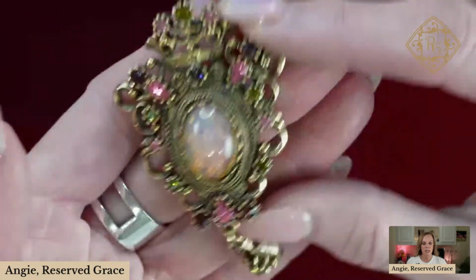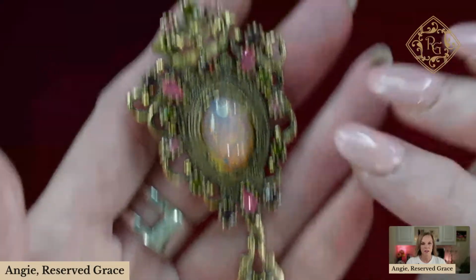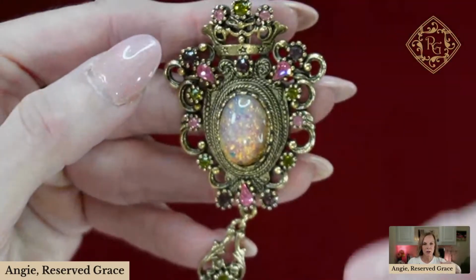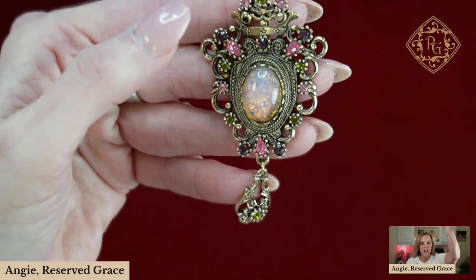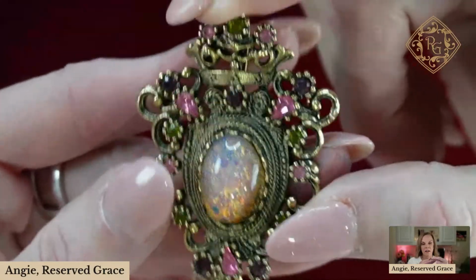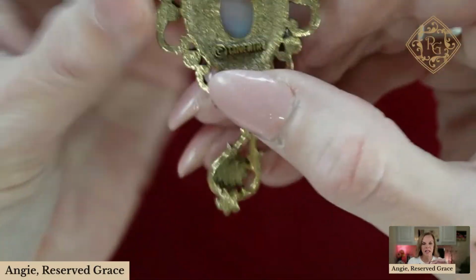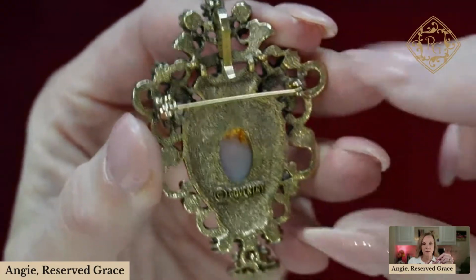However, just keep in mind, you can see the quality here. I love, who was it? Maria, or maybe it was all of us. We were talking about green and pink together, or green and purple together. So here we have our green, our pink, and our purple with this synthetic or faux opal cabochon in the middle. And this is an enhancer or a slide as well as a brooch.